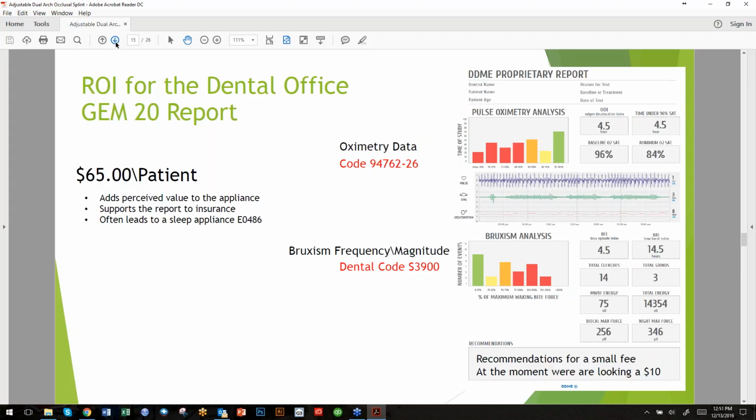So it's not like the dental biller has to learn how to medical bill. It's not that scenario at all. And then the second code, S3900, that is a dental code for surface EMG. And again, that does require a report. When I say report, it requires two elements to the report. Some type of numerical assessment with a narrative.